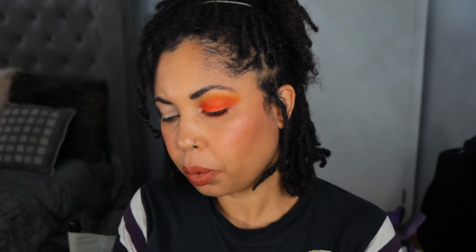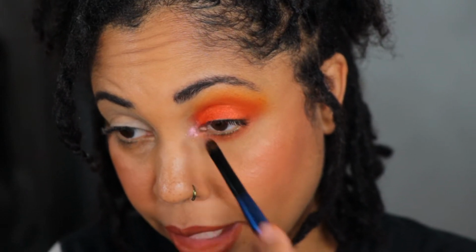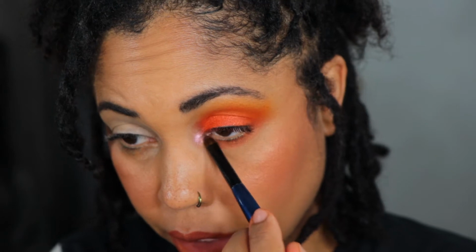And then I think I'm gonna go with Impulse, which is this shade here for the inner corner. And this is beautiful as a topper, but it could also be a beautiful lid shade.